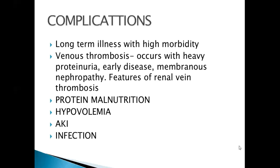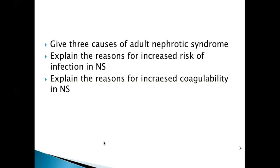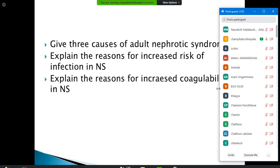Before we end, I would like to know your thoughts on a couple of questions. Always remember these presentations are very diverse, and no one will come and tell you that you have nephrotic syndrome; it is the doctor's skill, clinical judgment, and careful use of investigations that will lead to a diagnosis. So let's look at the question. I am sure at the end of this lecture you are able to give 3 causes of adult nephrotic syndrome. Can one answer? The 3 commonest causes of adult nephrotic syndrome?